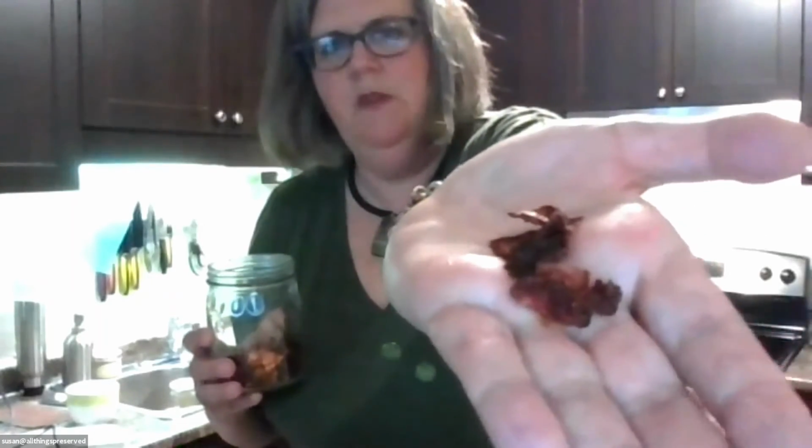So now we're going to talk about creating something new out of food that you're preserving. And my favorite example, oh, first of all, I have to tell you about fruit, dehydrating fruit. So this is dehydrated strawberries, which you may see in granola. They are delightful. They are truly delightful.